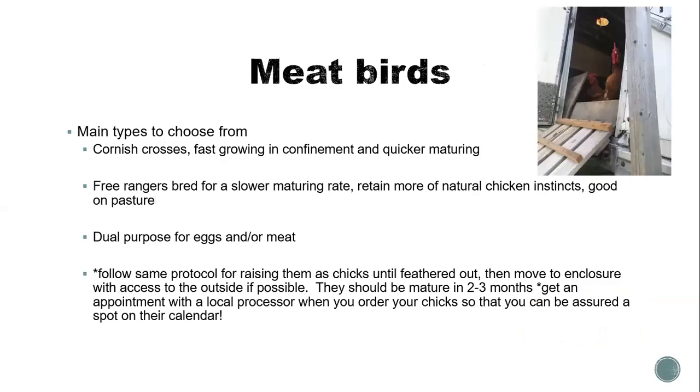So if you have had success with your laying birds, you may want to explore the option of raising some for meat. There are 3 different choices that you can choose from, I feel, as far as the variety of chicken. One is the traditional Cornish cross. They tend to be a little bit slow moving. They're a faster maturing bird. They do well in confinement, but they also do well in the chicken tractors.